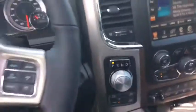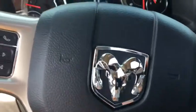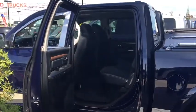So that is the front seat. I'm pretty sure I've missed something, so come on out, do a test drive, push the buttons for yourself. But we're gonna take a look at the back seat as well as the box of the truck, so here we go. All right, so here we are making our way into the back seat.